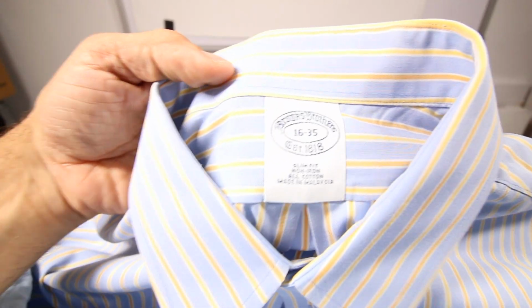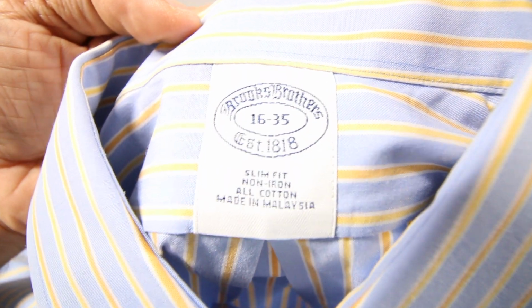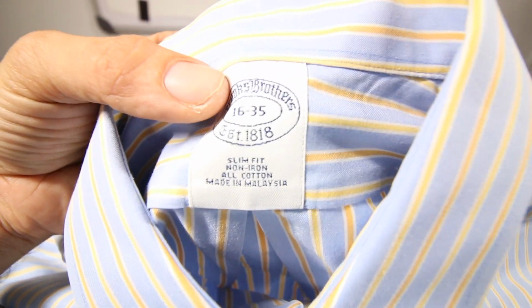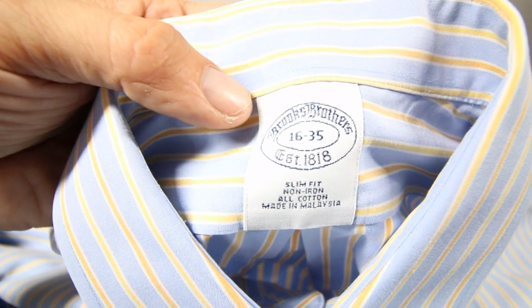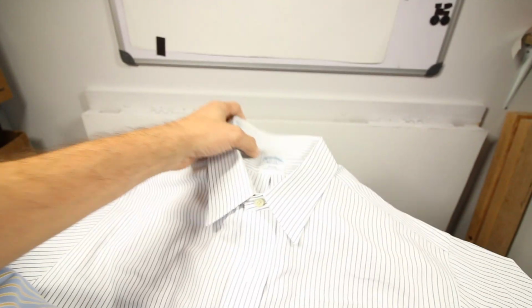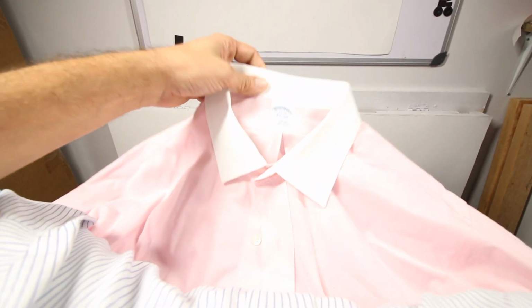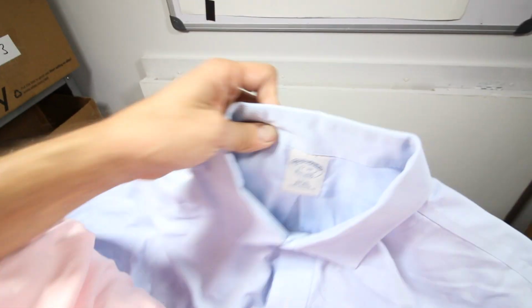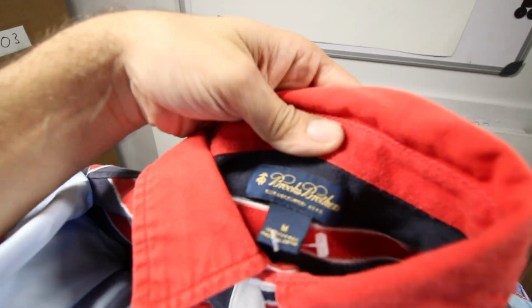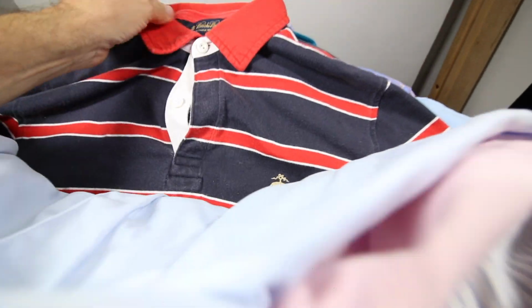Brooks Brothers shirts kind of sell well. These were also cheap, so I had to pick them up. I only pick these up in dress shirt sizes when they're slim fit non-irons. They just tend to sell better. Size 16.5/35. Here's another slim fit non-iron, a little larger size, 17/34. And this is another slim fit non-iron, so a couple of those and another. And this is a long sleeve polo, rugby style, Brooks Brothers, with the sheep logo.